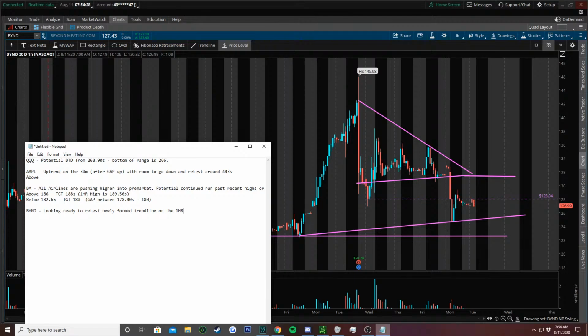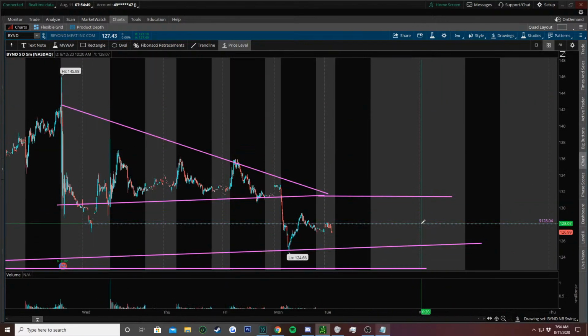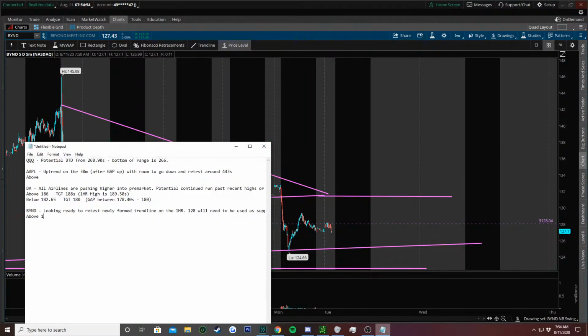Only 1 hour. Above. $29.40. Target 2. 131.50.